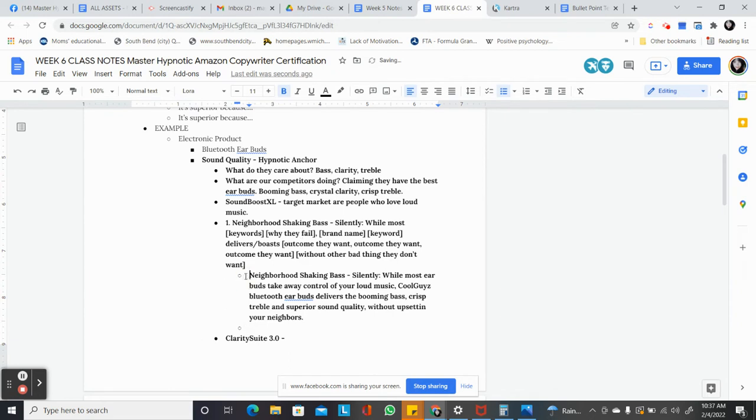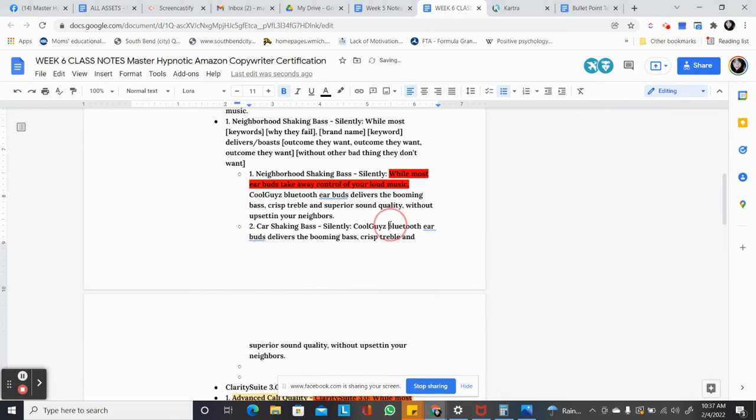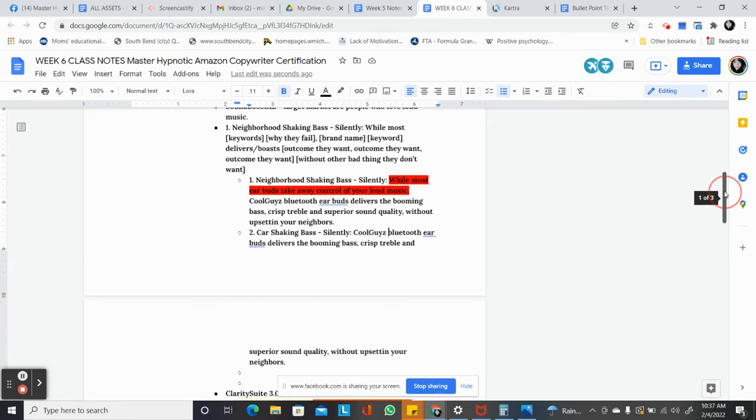Okay, and then again, you go through. We have number 1. Okay, how can we shorten this? We just look at a shortened version, right? We take out the "while" right here, so you can cross this out, if you prefer shortened ones. So we can do the same thing. You can even see something like car-shaking bass silently, right? Cool Guys. We didn't use the hypnotic anchor. This is why I check my own stuff.